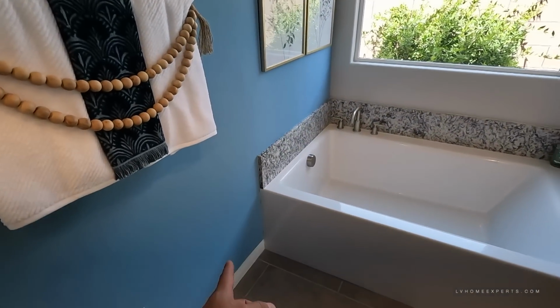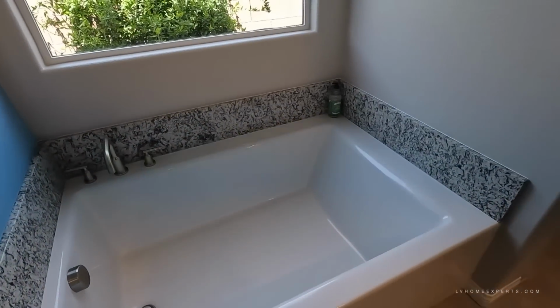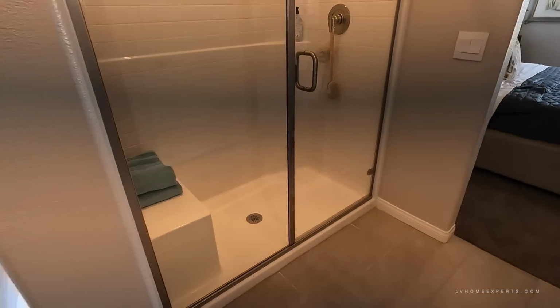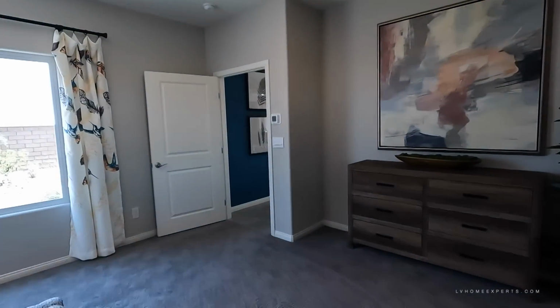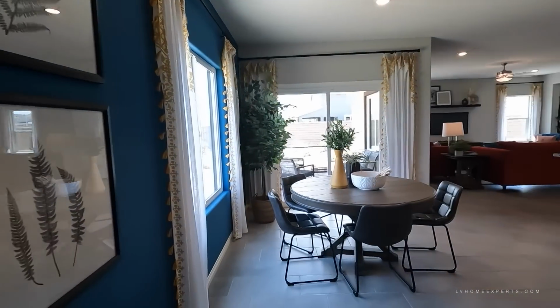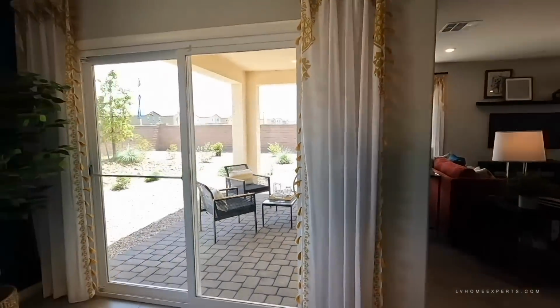Here they got to repaint this. You got some grout lines that need to be done. I'm not happy with this one. Definitely have potential on this house, that's for sure.